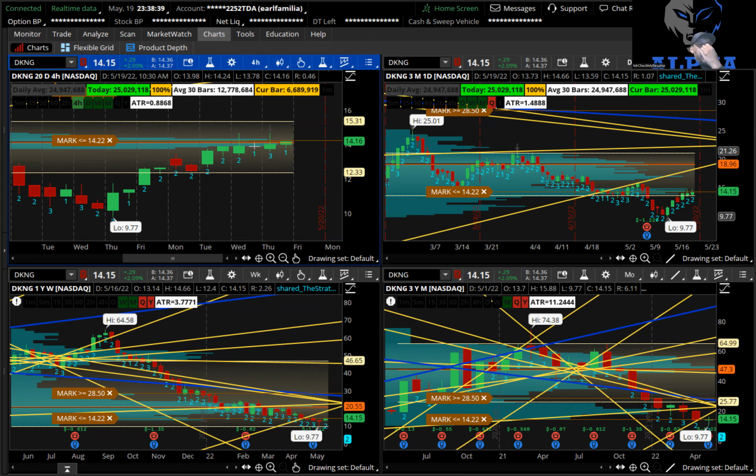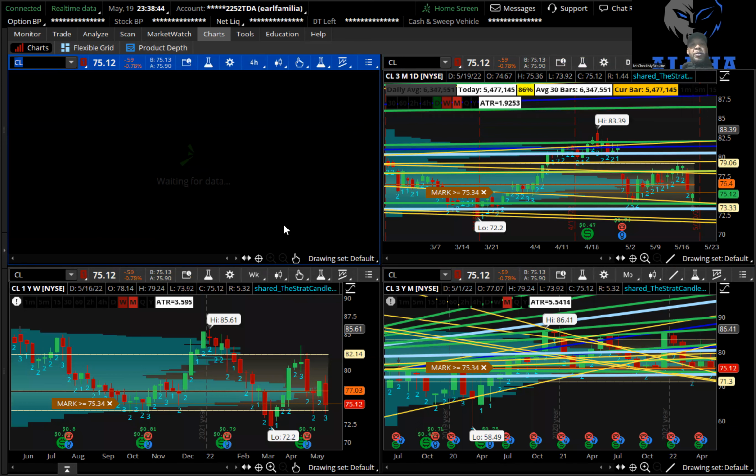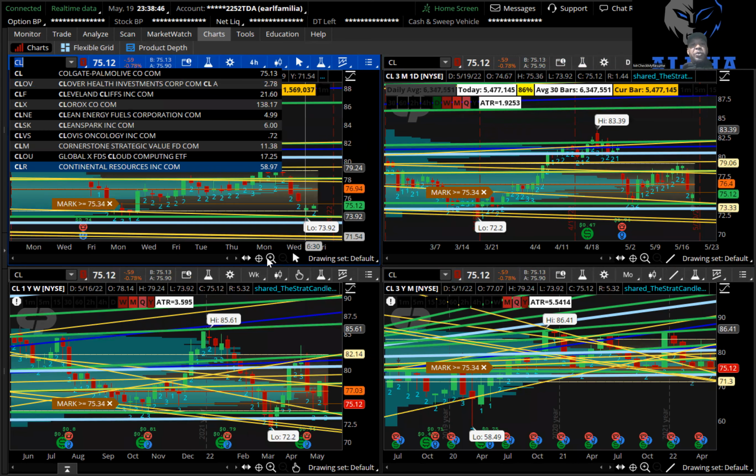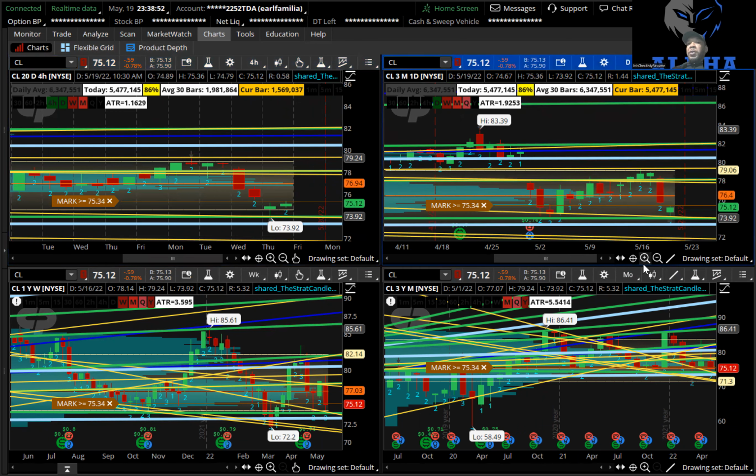All right, moving over into staples. First one I want to talk about is Colgate toothpaste. So looking like toothpaste pulled down this week and came in contact with the broadening formation. So now we're looking at this one here, hit the bottom of this range to rev strat.